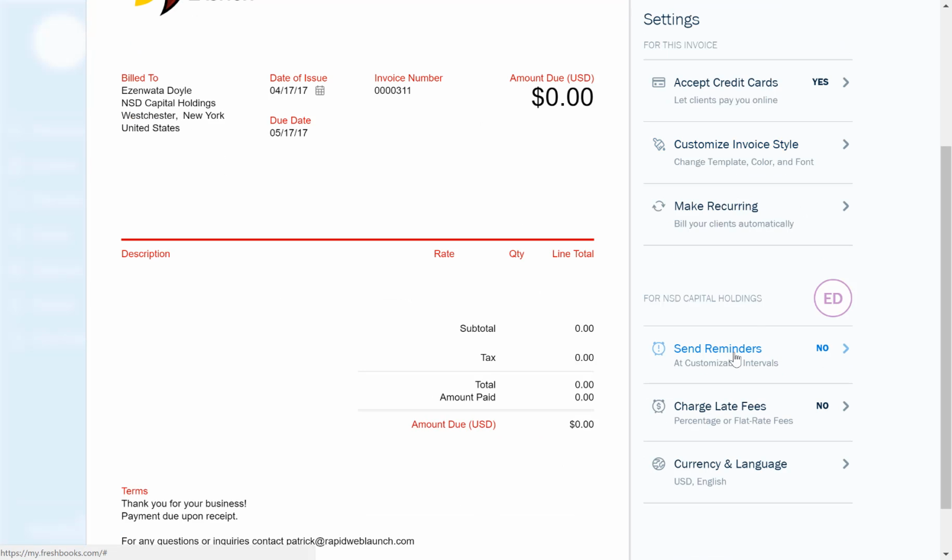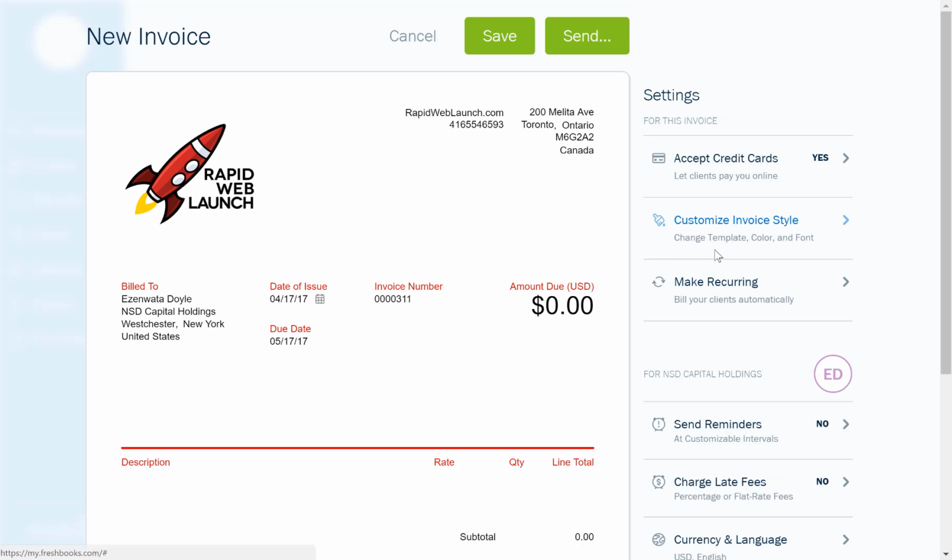Other things like sending late payment reminders, where you can customize the intervals, charging late fees, and of course multiple dozens of different currencies you can choose from to charge your customers in. So everything you need to invoice your customers properly can be found here. And then once the invoice is done, you can send it via email or even traditional mail.